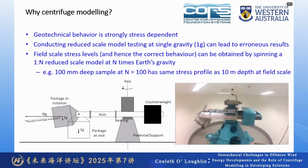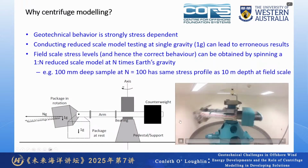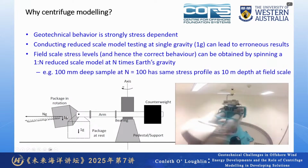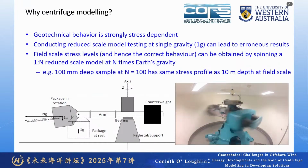So what is geotechnical centrifuge modeling? Well, for those that don't know, a geotechnical centrifuge is a swinging platform. On one end, you've got a counterweight, as you can see here with this little schematic. On the other end, you've got some kind of swinging platform. And if you've ever seen videos of astronauts training for space flight, they spin around in something like this.